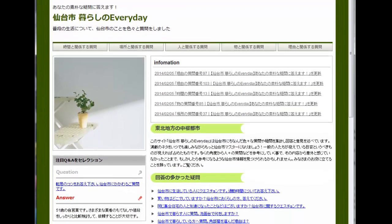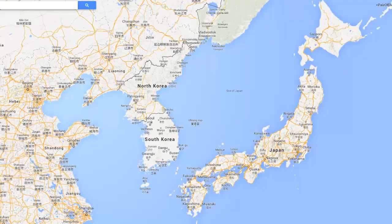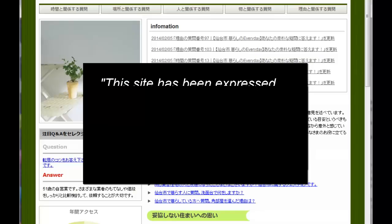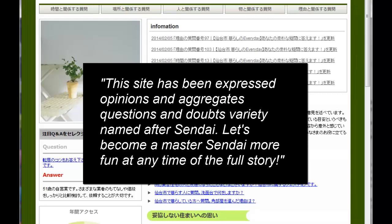I went to my computer and I typed it in, and here's what I found. Oh, sure, to the untrained eye, TGIFCon's homepage may appear to be a Japanese website about Sendai, the capital city of Miyagi Prefecture, Japan. And it's also adorned with random photographs of plants in a bathroom. But someone viewing with a trained eye, that is an eye that looks through the lens of Google Translate, will discover that this site has been expressed opinions and aggregates questions and doubts variety named after Sendai. Let's become a master Sendai, more fun at any time, the full story. Just as I thought, there's more to the story.